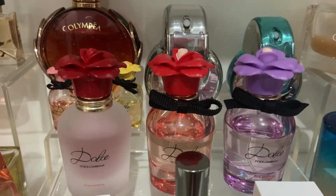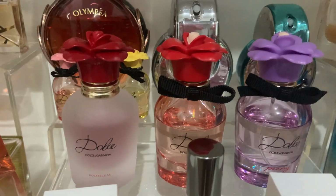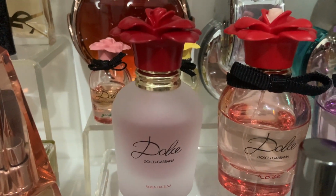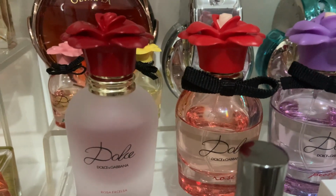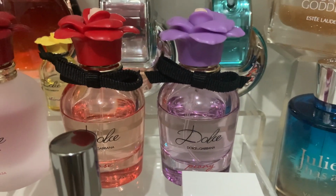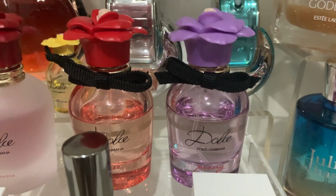Next are my Dolce full bottles. So these are all 30 ml ones. So Rosa Excelsa, which I believe has been discontinued. The next one is Rose, which is a 2021 release, and the purple bottle is one of my favorites as well for this weather. So that's Peony.